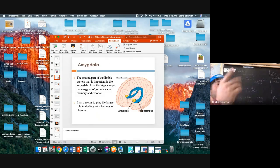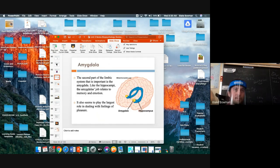Amygdala. Oh, how many hippocampuses are there? Sorry about that. Is there two, right? It branches around, right? It's like the arms. Comes around. And then the amygdala is like the fists of the arms. They're right at the end.